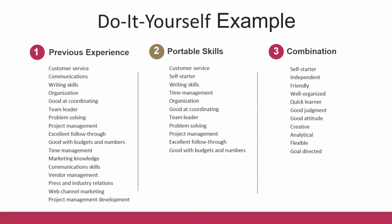Then start thinking about how many of those jobs you had where you gained portable skills that you can move into any type of career. The second column is where you'll start to see an overlap in the skills you write down. So here we have customer service as a portable skill. No matter what field you're in, whether healthcare, hospitality, or business, you'll need to exercise some knowledge of how to provide customer service. And then you're going to be thinking about the person that you are.